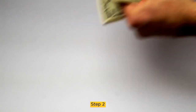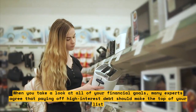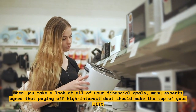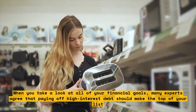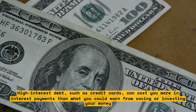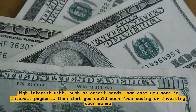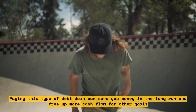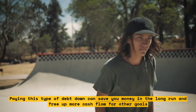Step 2. Tackle high-interest debt. When you take a look at all of your financial goals, many experts agree that paying off high-interest debt should make the top of your list. High-interest debt, such as credit cards, can cost you more in interest payments than what you could earn from saving or investing your money. Paying this type of debt down can save you money in the long run and free up more cash flow for other goals.